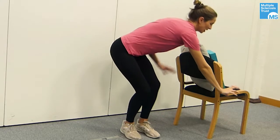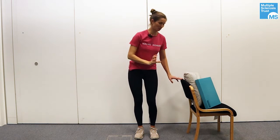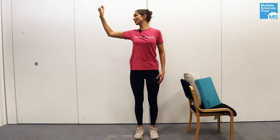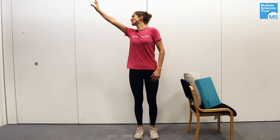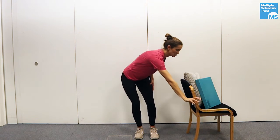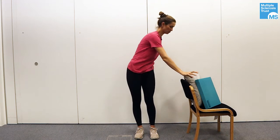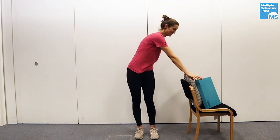So have that chair or kitchen counter next to you. See if you need it or not. If you don't have to hold on, see if you can challenge your balance a little bit more by not holding on. Now this is going to work your leg muscles a bit too. So if your legs are feeling tired, you don't have to bend your knees here. You could just do the movement more like this. Okay, well done. Stop there, gonna change arms.